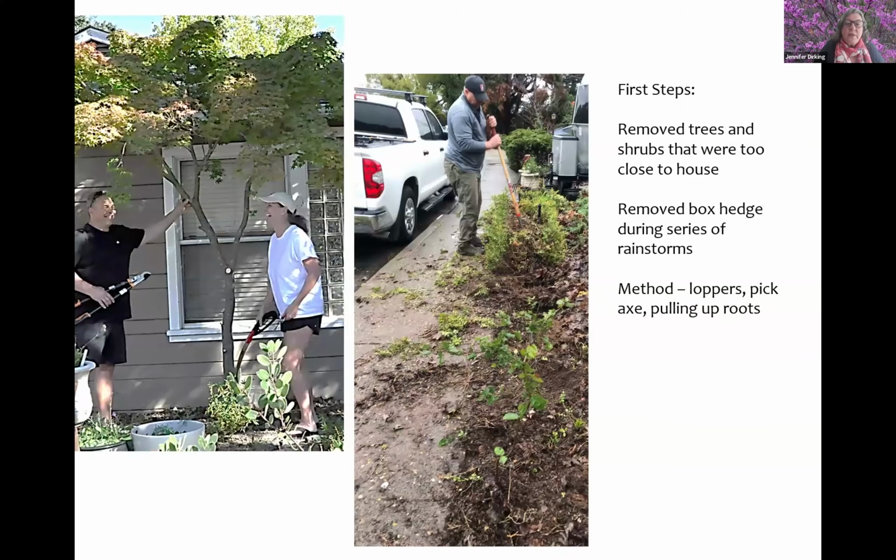So we tore down the trees, the Japanese maples. We tore out the box hedge. A box hedge can look green on the outside, but the whole interior can be dry and combustible.